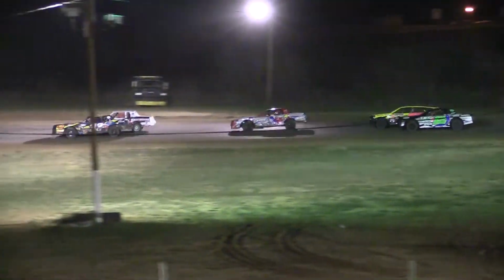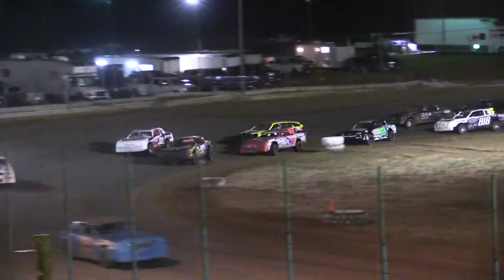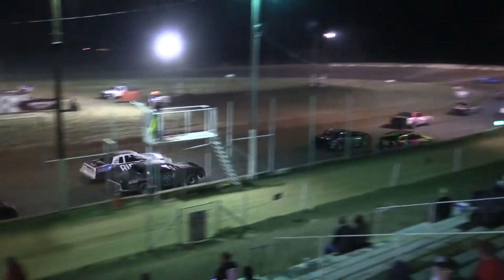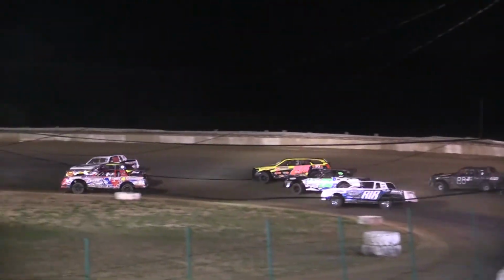As they're nose to tail, Simsick losing a little bit going into 3. Powers on the bottom, trying to take away the number 6 spot from Simsick. O'Brien now 3 wide, and Spadaro spins and another, Blackwood, spins. They hit head on, 3 cars around in turn 2.